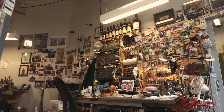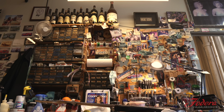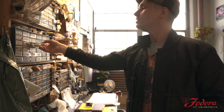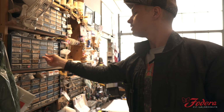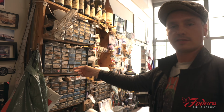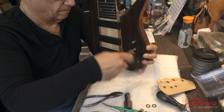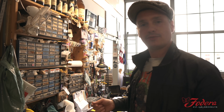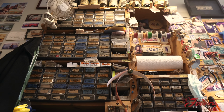This actual bench has been here since, I believe, 1986, 87. This is it. Old school drawers, I love it. We got old parts in here, probably from 1983. Joey always finds something like old screws. Anything you need, it's like an old treasure chest of rare Fodera parts.